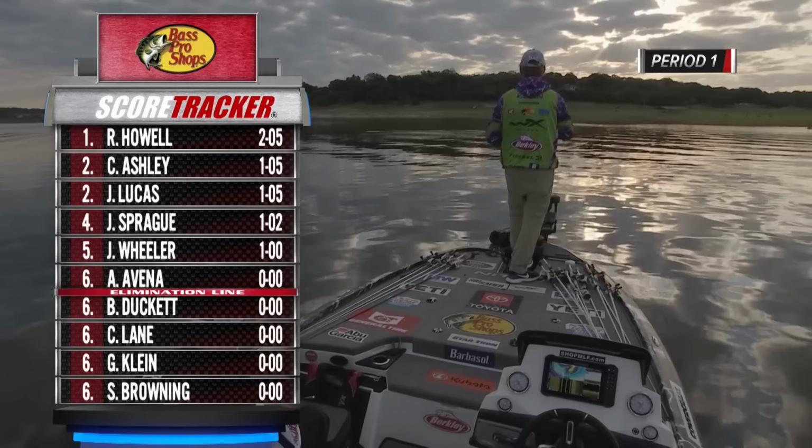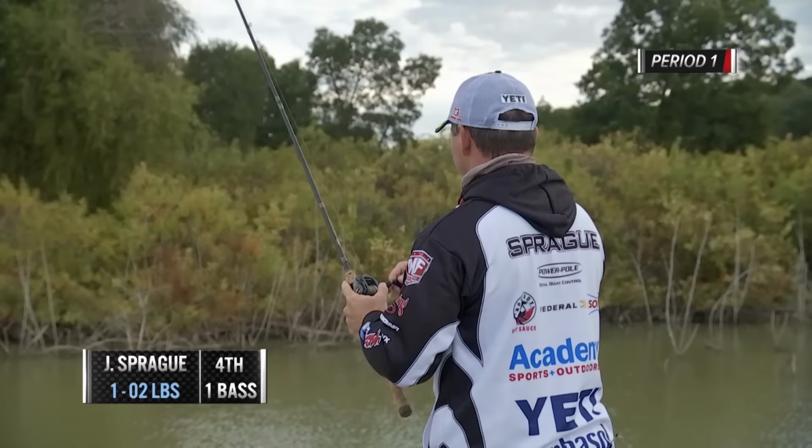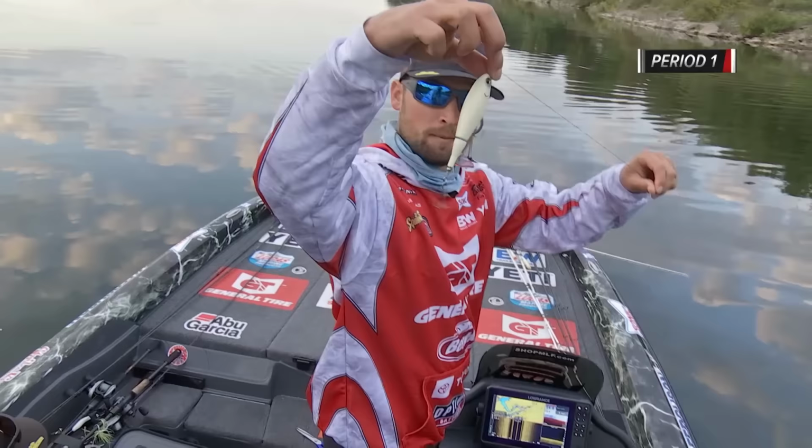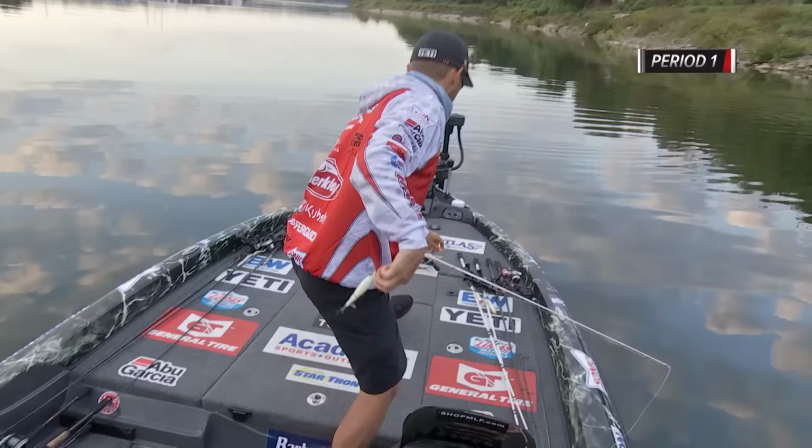I hear you. That fish is exactly where it should have been. It came right off that laydown out here in this flat water. A smallmouth bass in the middle of Texas. That's a first for me. Berkeley Chapo coming to the rescue, but we need to rig some stuff.